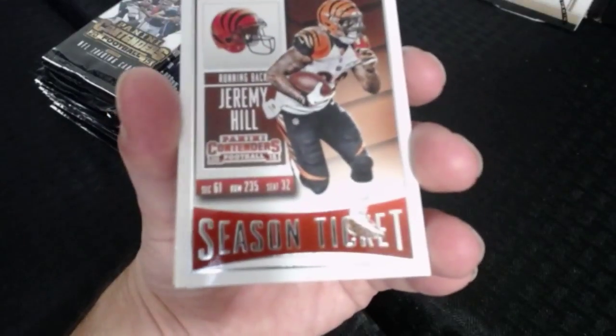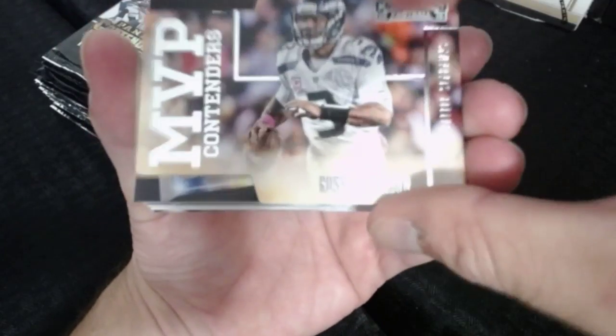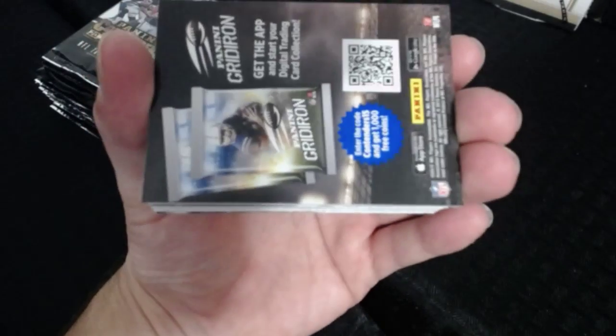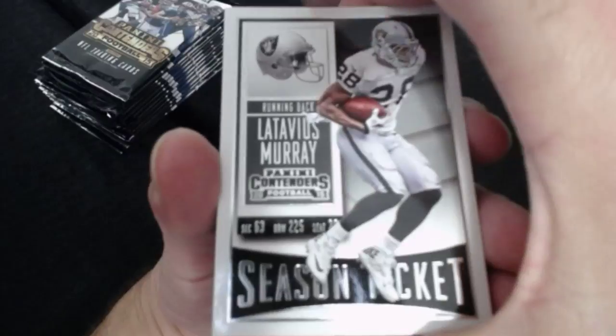Got a little commercials, that's not my doorbell. Jeremy Hill for the Bengals. MVP contenders, Russell Wilson. Die cut as well, nice. I love just the inserts in there. But the rookie, everybody's looking for rookie tickets. That's why you do this set, for the rookie tickets.